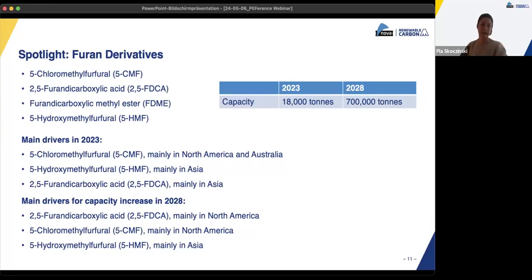The main drivers for the capacity increase from 2022 to 2023 were capacity expansions for 5-chloromethylfurfural, mainly in North America and Australia, an increase of the capacity of 5-hydroxymethylfurfural, mainly in Asia, as well as a capacity increase of FDCA, also mainly in Asia. When it comes to the expected increase in capacity to 2028, we see expansions in FDCA production capacity, mainly in North America, as well as for 5-chloromethylfurfural and for 5-hydroxymethylfurfural. We expect a capacity increase until 2028, mainly in Asia.